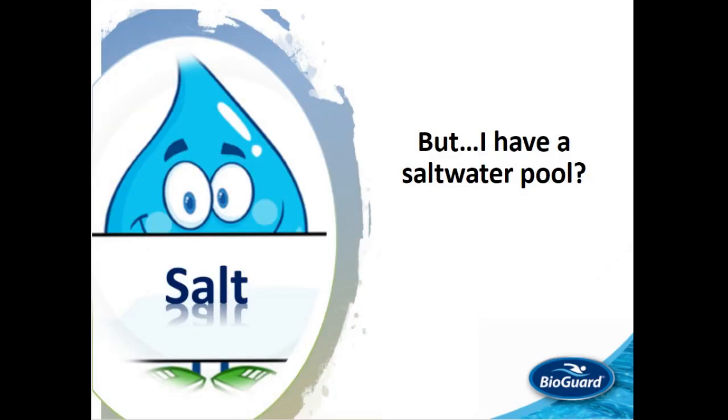So we've talked about chlorine and the 3-step system and sanitizing your pool. But what about salt? Many of you will have a saltwater pool. It's very popular, it's a great way to take care of your pool, and it makes pool care maintenance somewhat easier in the big scheme of things. So what's different about salt?